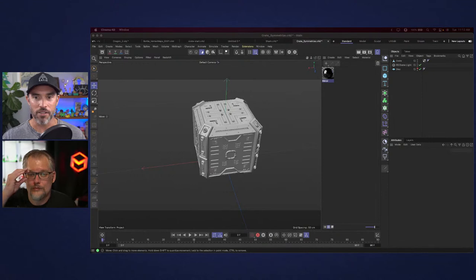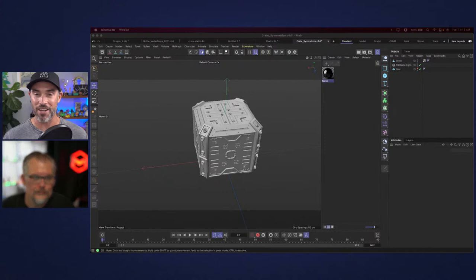I can't wait to dive in more of this. I think the team did a really amazing job with all the symmetry stuff and adding functionality that I didn't even think I needed. And it's just in there and it's like, oh yeah, of course I would need that. That's great.